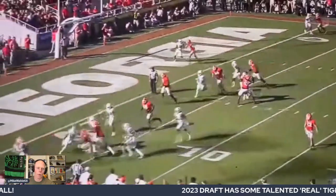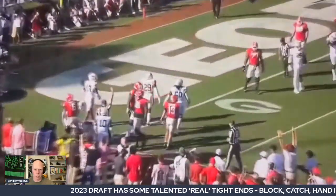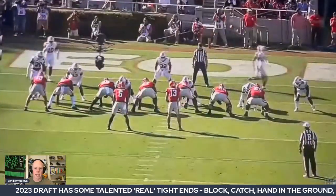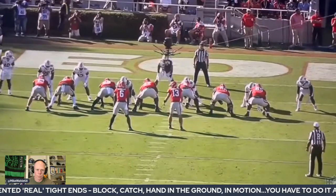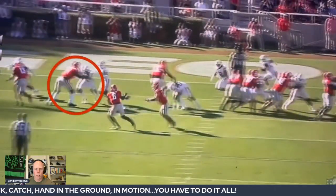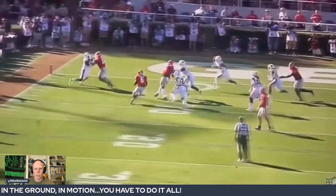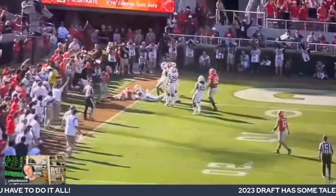Now, this is the play I wanted to end with him because I think it kind of demonstrated what the possibilities are. Takes two on this play. So we're going to go inside jab step. Here we go. One, manhandles. Two, manhandles. So he gets to take two. You don't see your tight end taking two guys.